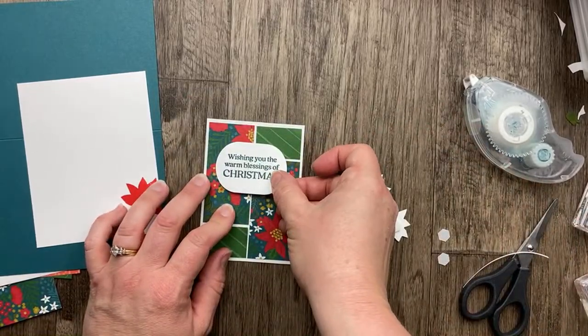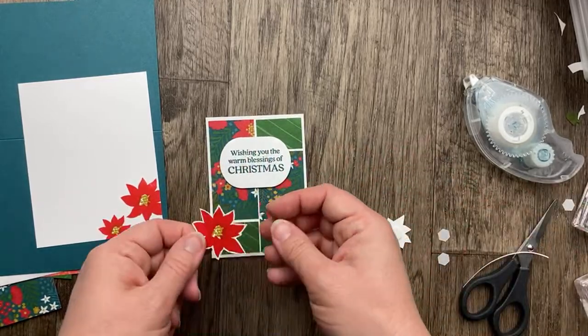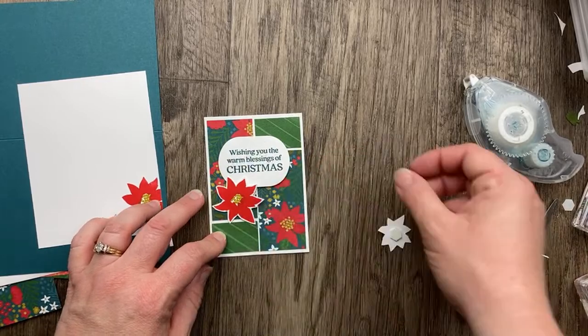I just love Pretty Peacock. So happy they came back out with this one. It just makes me happy.